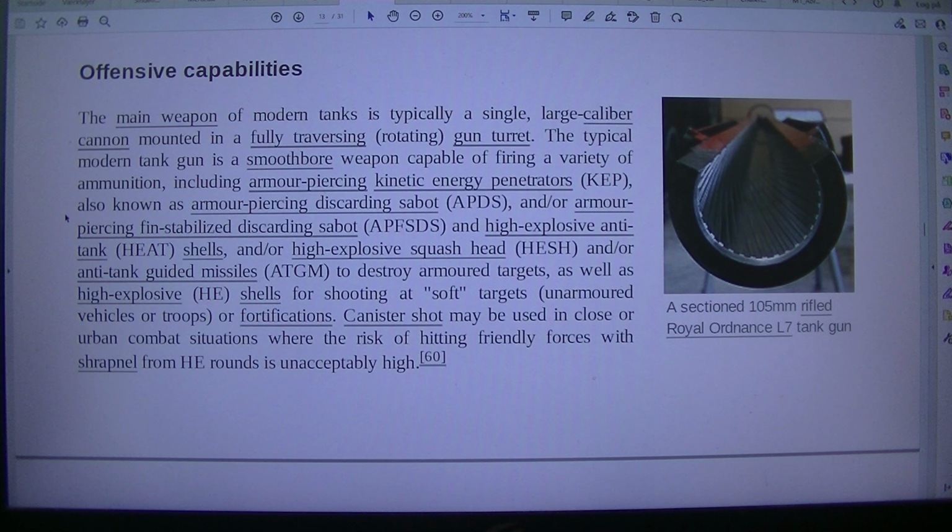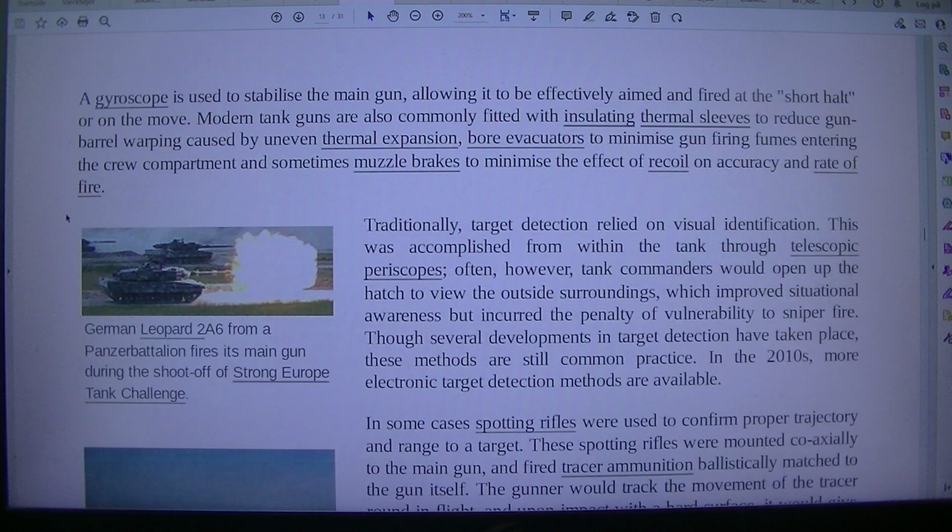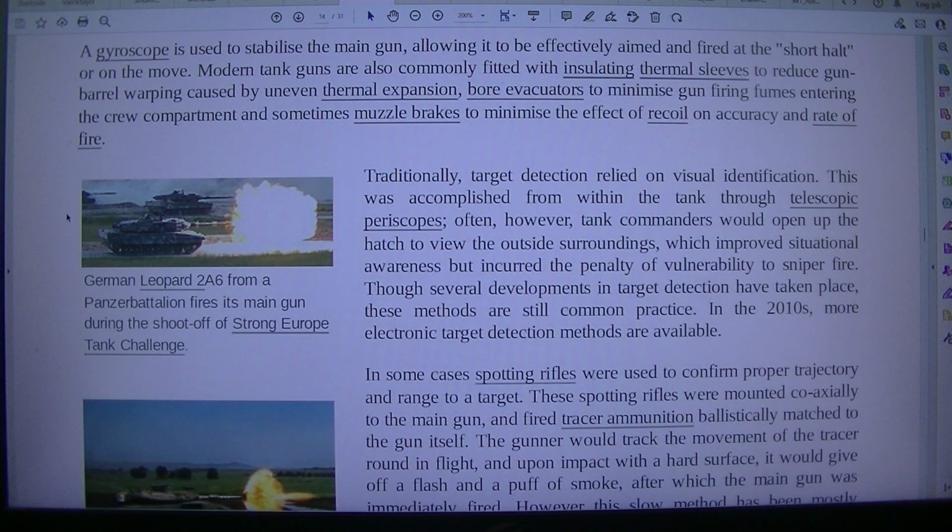Canister shot may be used in close or urban combat situations where the risk of hitting friendly forces with shrapnel from HE rounds is unacceptably high. A gyroscope is used to stabilize the main gun, allowing it to be effectively aimed and fired at the short halt or on the move.